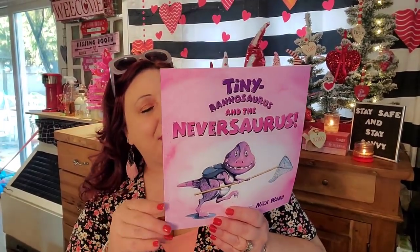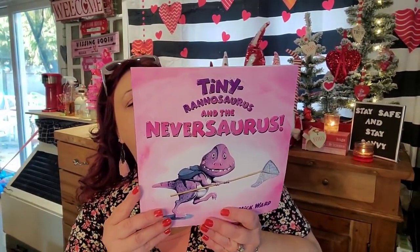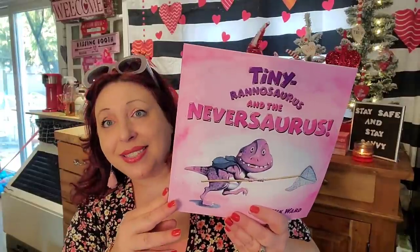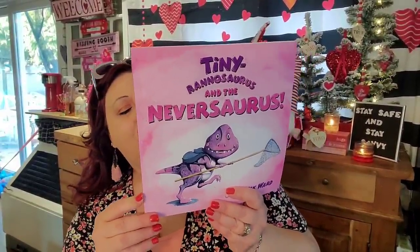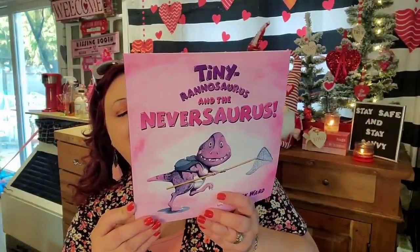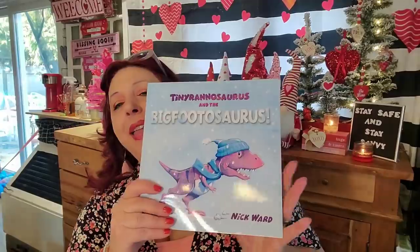So on the back of this book, it says, many, many years ago, when fierce dinosaurs ruled the earth, the fiercest dinosaur of all was asleep. But when he wakes up, there is bound to be more manic mayhem. Uh-oh. Will Tiny and his friends find the Neverosaurus, or will they end up saying they never saw the Neverosaurus? I don't know, but it sounds like a good story to me. Don't you guys? And then there's this one.